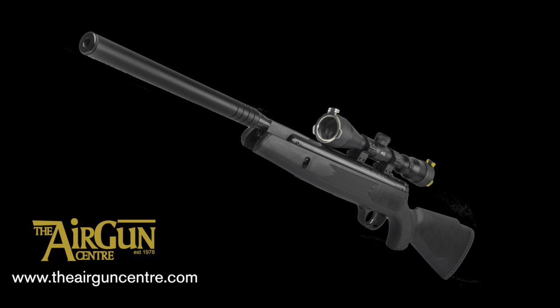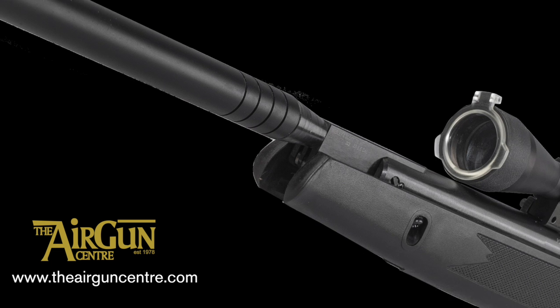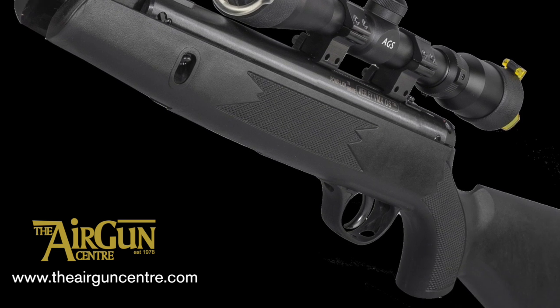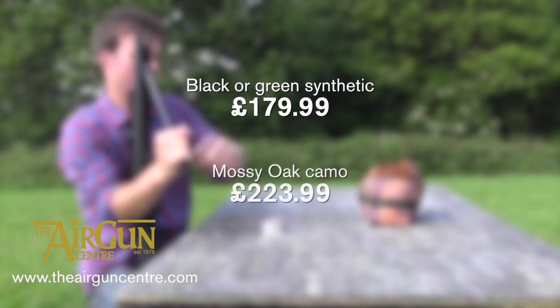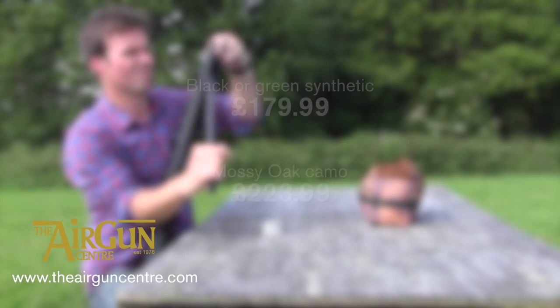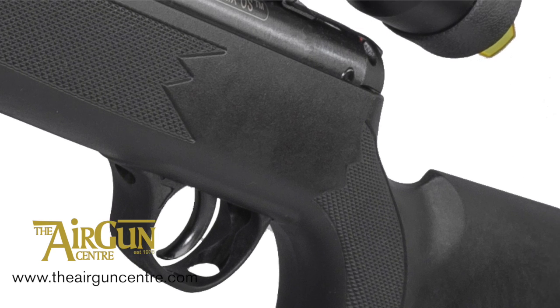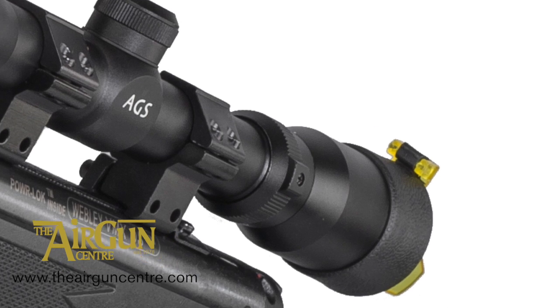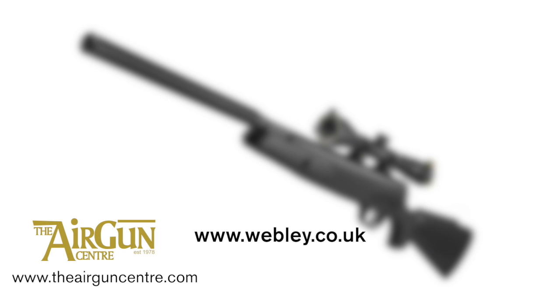Here's the Webley VMX with oversleeve suppressor. The super quiet Springer is available with black or green ambidextrous synthetic stock at $179.99 or in mossy oak camo. Specifications include precision rifled steel barrel, 2-stage trigger and automatic resettable safety catch. Supplied with micro-adjustable true glow sights, the rifle also has 3 8-inch dovetail rails to mount a telescopic sight.